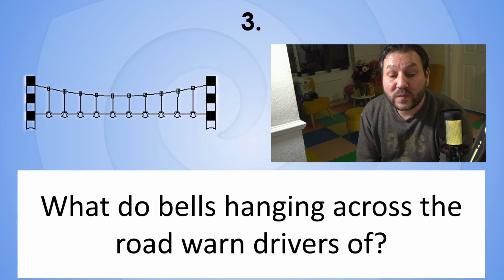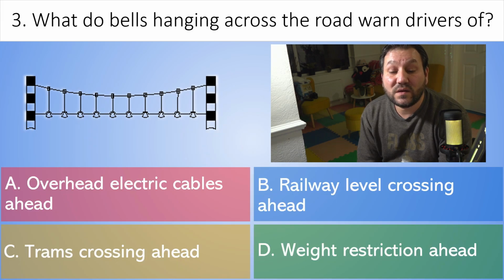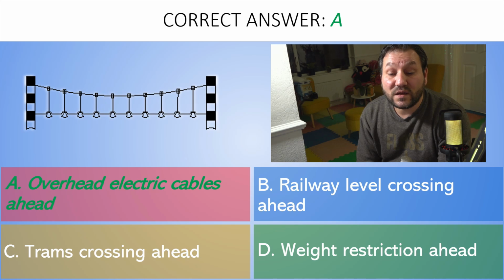3. What do bells hanging across the road warn drivers of? A. Overhead electric cables ahead. B. Railway level crossing ahead. C. Trams crossing ahead. Or D. Weight restriction ahead. The correct answer is A. Overhead electric cables ahead.